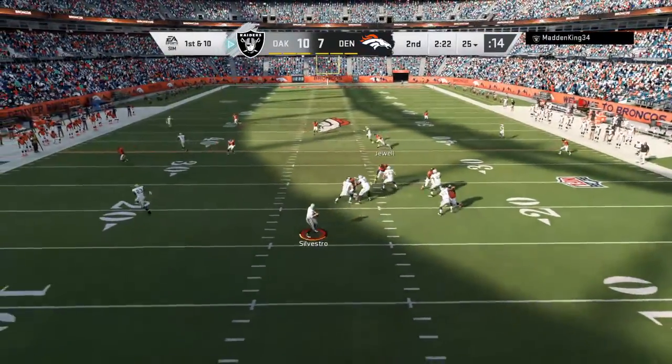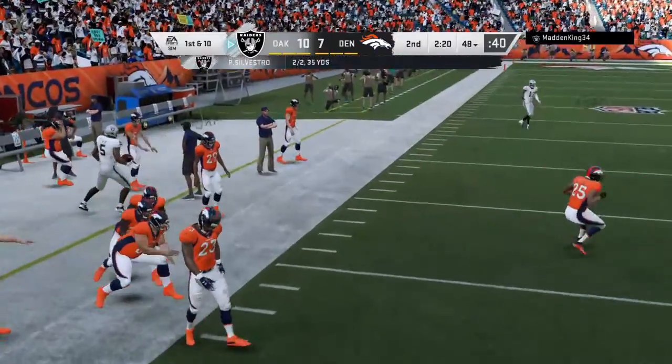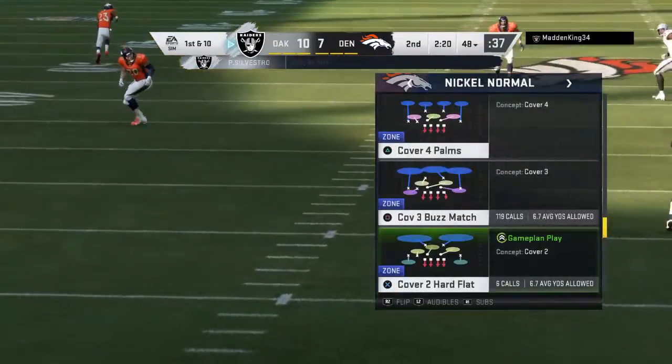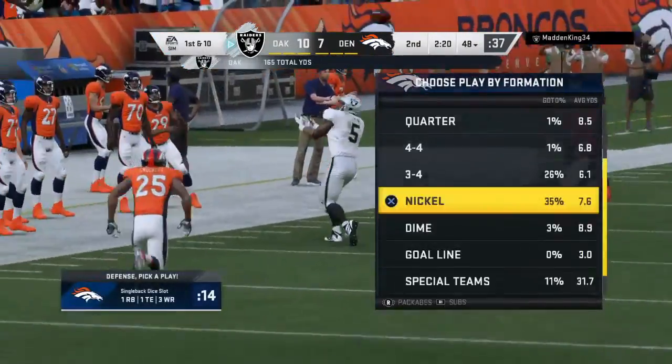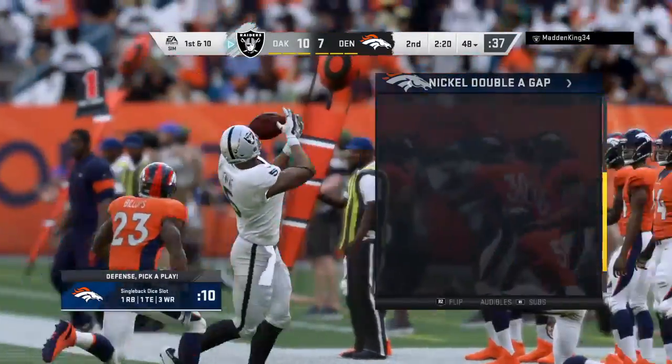They'll look to throw here on first down. Throw left side complete. That's Jenkins. And he'll be out of bounds, but able to get it up past the 45. 23 yards on the play. First down, Raiders.